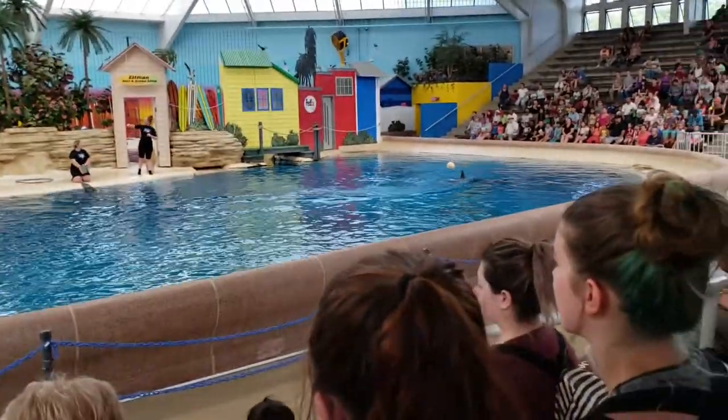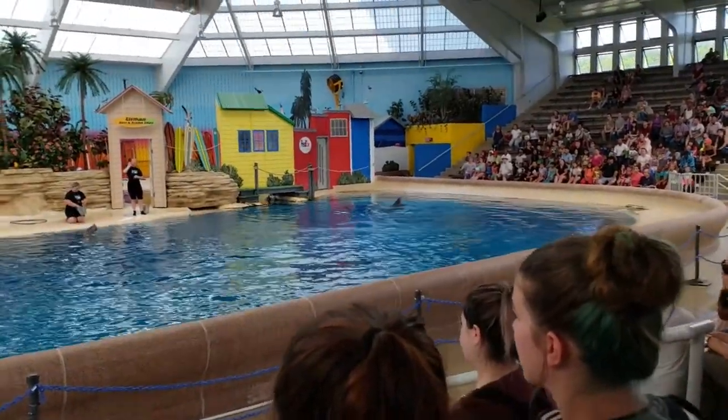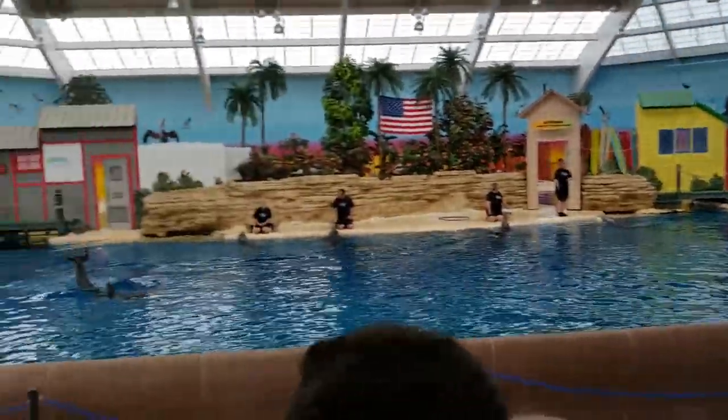He's playing with that ball. I like that basketball, doesn't it? They're teaching them to hunt with that basketball, see? Woo! Splashed her.